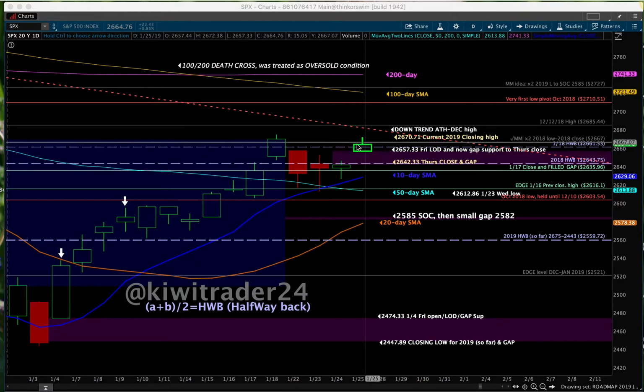So if we were to have made a little bit of a double top here, we would fill this gap. We would trade back down through that 2018 halfway back. We would trade back down through these two edge levels that we have made for ourselves coming into this year, and we would break the 10 and the 50-day simple moving averages.